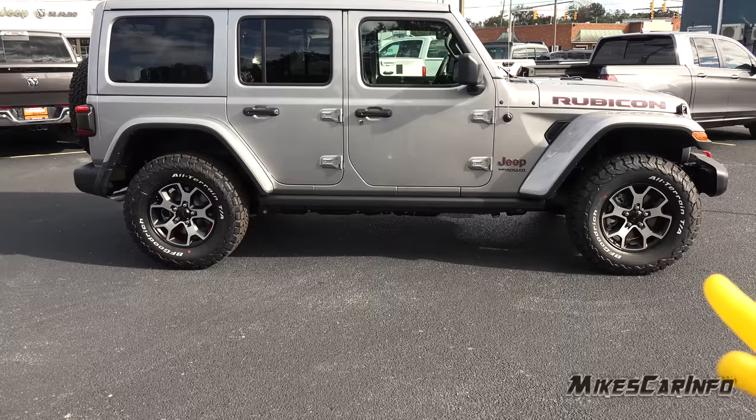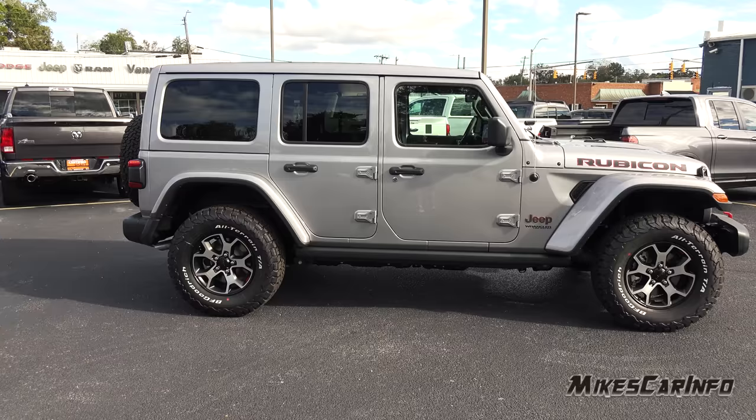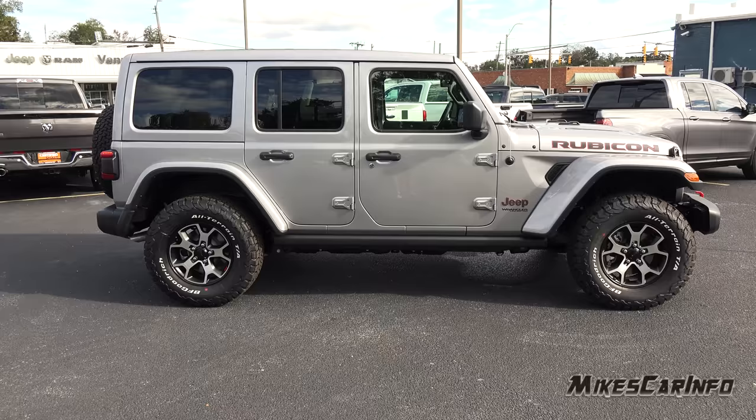Now the handles are not body colored. They are just black plastic. Same thing with the side mirror, but you do have a top. From the side, it actually looks like a hard top, but it's actually soft on the top, and I'll show you that in a second. It is body colored, which gives it that really cool look that a lot of people are going for. But you do have the real easy to move soft top.